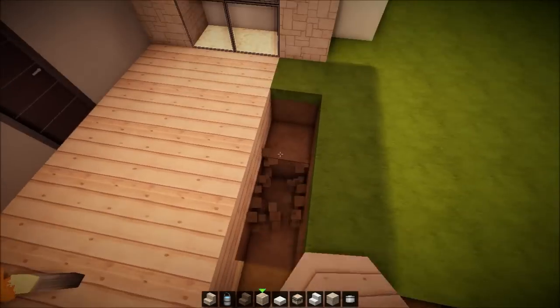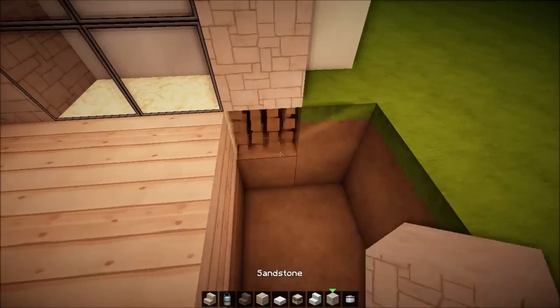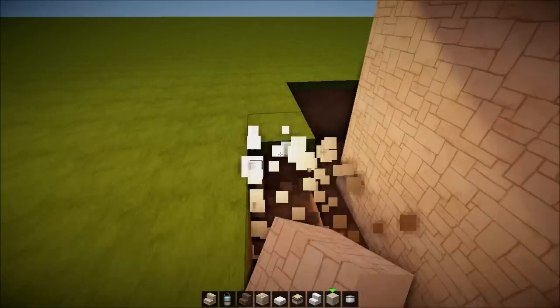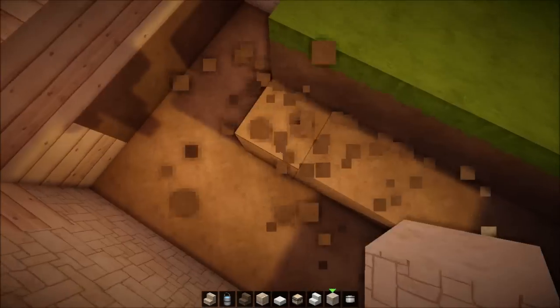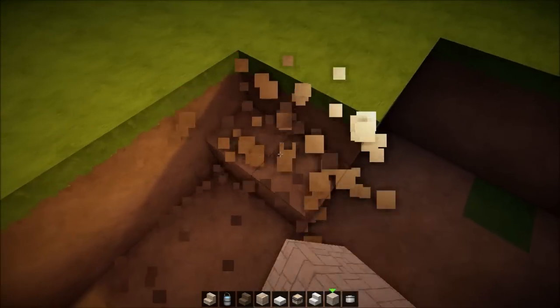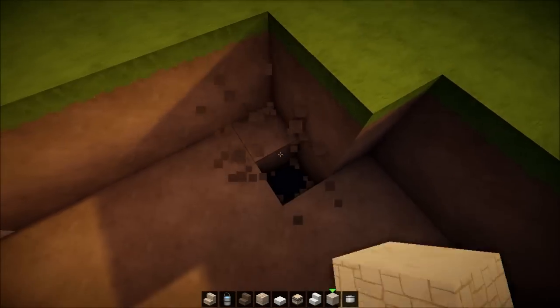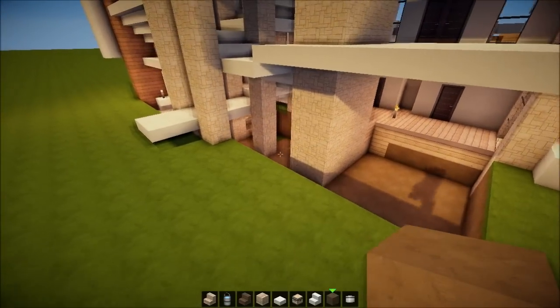To be honest, the space on the inside is not as small. Usually my houses kind of look big from the outside, but on the inside they're kind of small for some reason, because I'm just placing pillars all over the place, not taking use of all the space there is. But this house here has got some space.